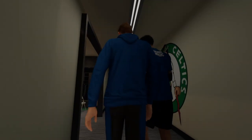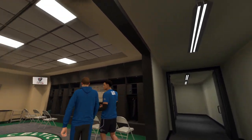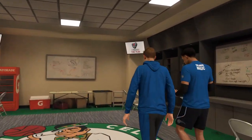And inside the locker room, everyone trying to lock in, get mentally ready for another hard-fought NBA battle.